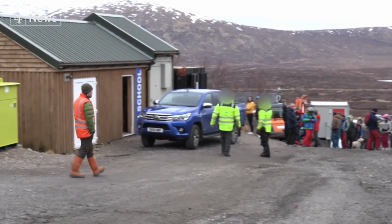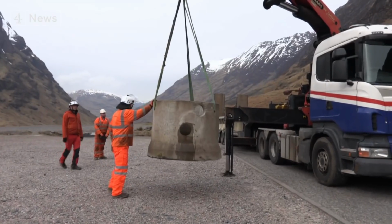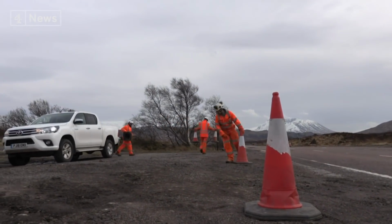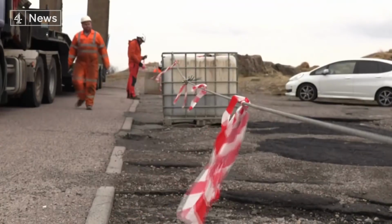But at the weekend, of course, the ski centre were doing absolutely nothing wrong in law. Villagers then began blocking lay-bys to stop the camper vans, using cones, dragging rocks, even a dead deer used for one lay-by. We won't show you that.